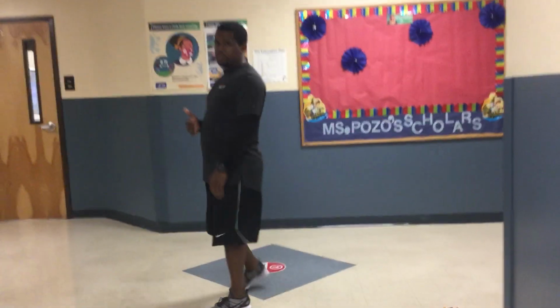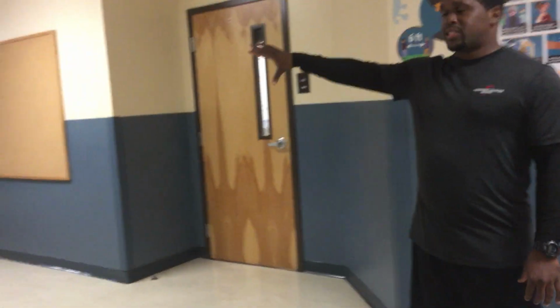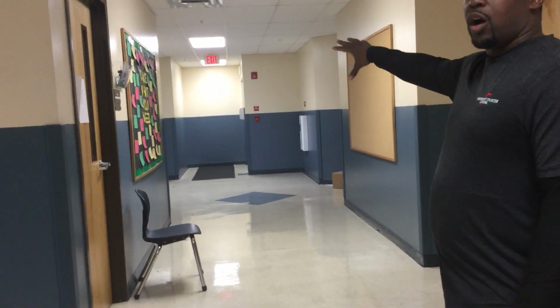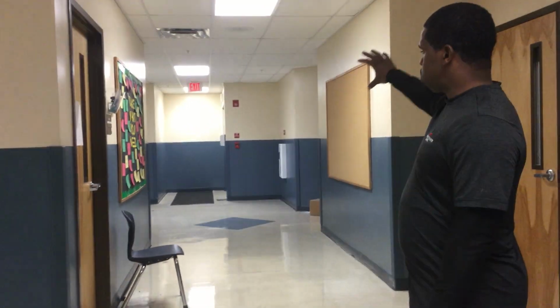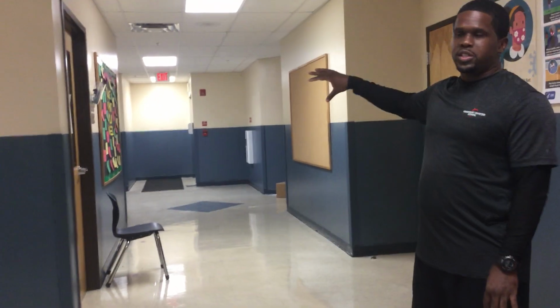Now we're entering our third grade hallway. Our third grade hallway also has our exit door for going out for guided PE, and also just going outside, period, because that would be our one-way entrance. So just in making sure that we know exactly where we're going, where we should be in.